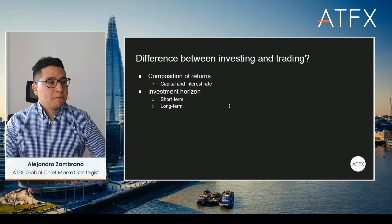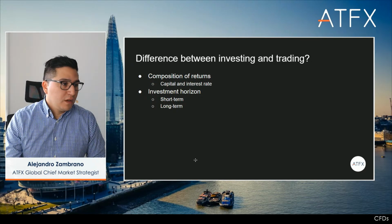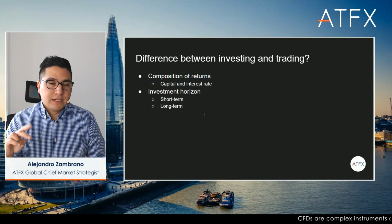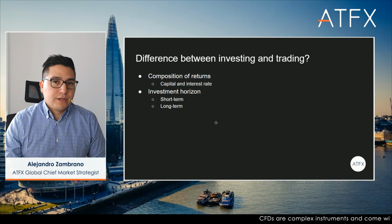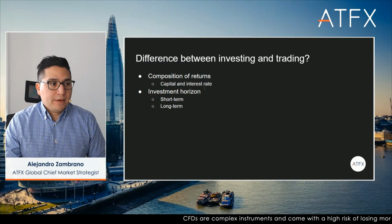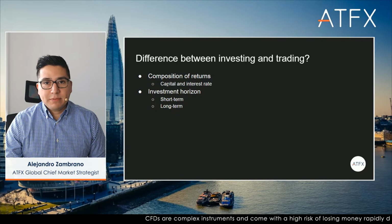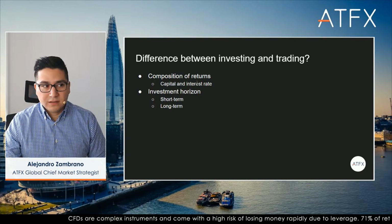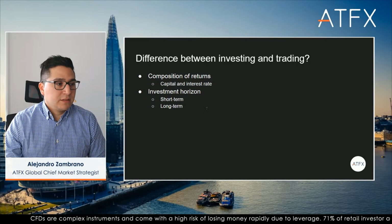So it really depends. So what's the difference then? I think there are primarily two things that differentiate investing and trading. The first thing is the composition of the returns, which we can break down into capital appreciation or depreciation, and then the interest rate, or the yield. And then you have the investment horizon.